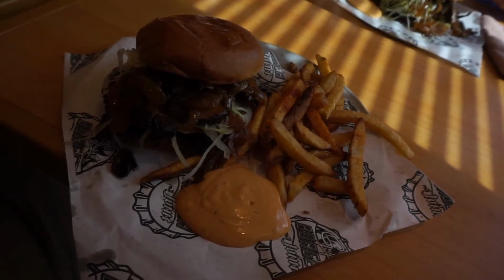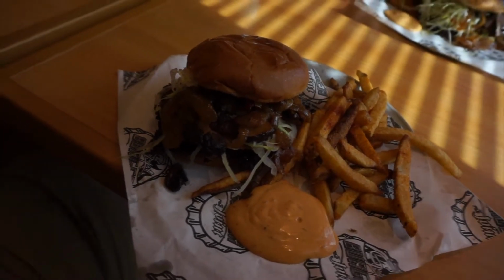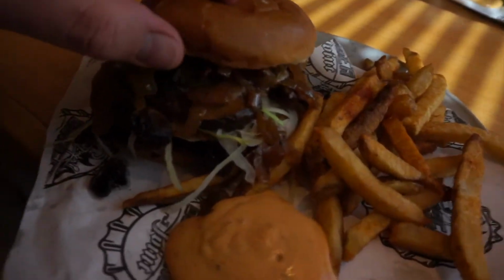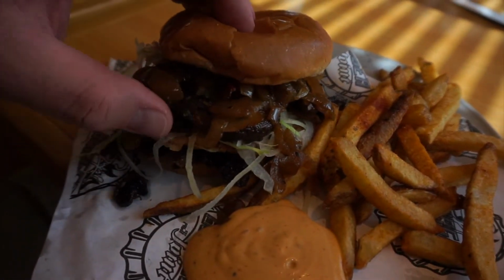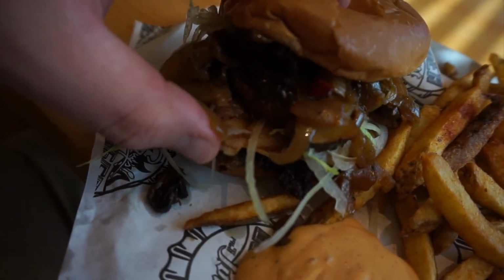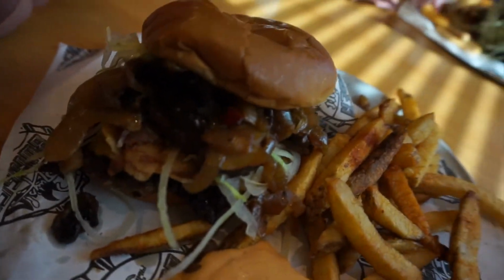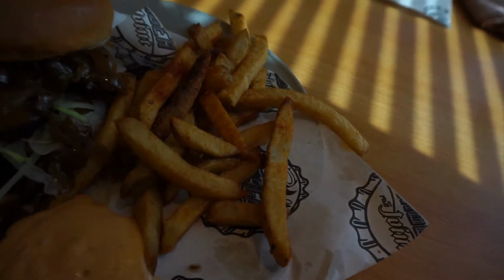All right, we found the Guy's burger joint. Fries. That is the pork patty. See here, pig patty, I mean. Right there. It's a patty made of just bacon. Then beef. I got sauteed mushrooms and onions and hand-cut french fries. Donkey sauce. So, see what this thing tastes like.